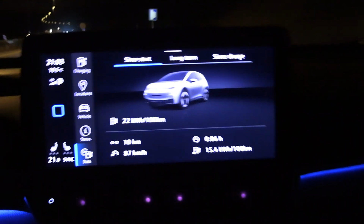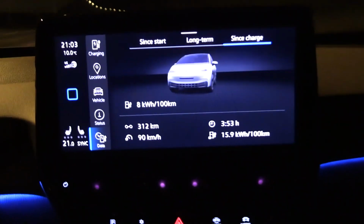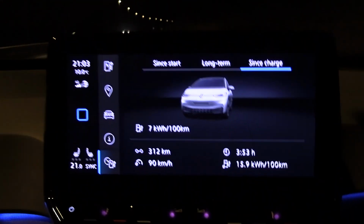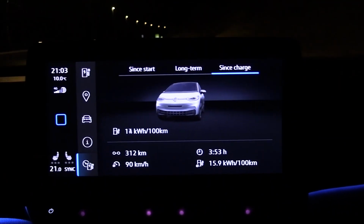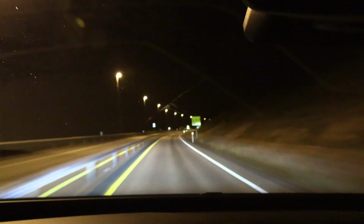See, so far, oh no, that's the one. Okay, let's look at this one since charge. It says 312 so far, with not too, the consumption was high because of wet road earlier today. We had about 100 kilometers of wet road. So, all right, go for it.